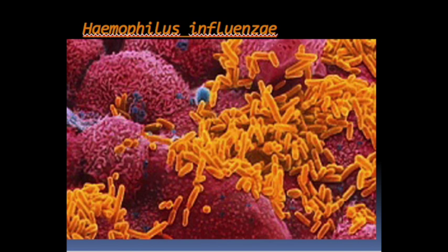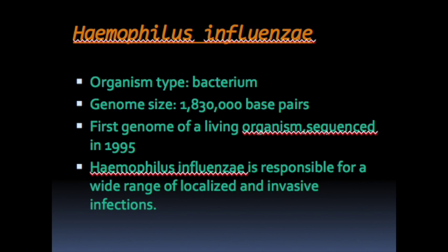Next is Haemophilus influenzae. It is a bacterium which has 1,830,000 base pairs, and it is the first genome of a living organism sequenced, in 1995. Haemophilus influenzae is responsible for a wide range of localized and invasive infections.